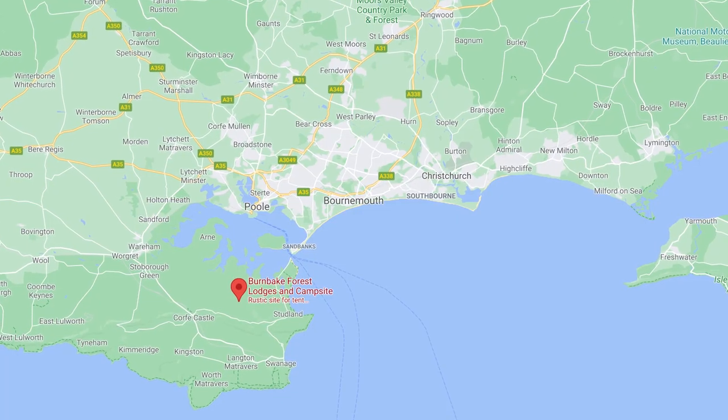We're actually going away for the weekend, so I thought I'd bring you guys along with us. We're staying at Burnbake. I'm going to stick a map up to explain where it is, but it's in Dorset. We're going away with our friends Rosie and Ollie.